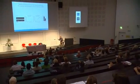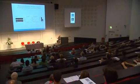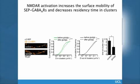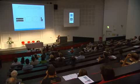And we can get sort of useful parameters out of this, so we can reconstruct the tracks from these quantum dot labeled receptors under control conditions. The tracks are longer under glutamate when we activate glutamate receptors, because the receptors are more mobile, so they explore more of the dendritic area. And then we can also look at the mobility of the receptors inside the synapse and also outside of the synapse.